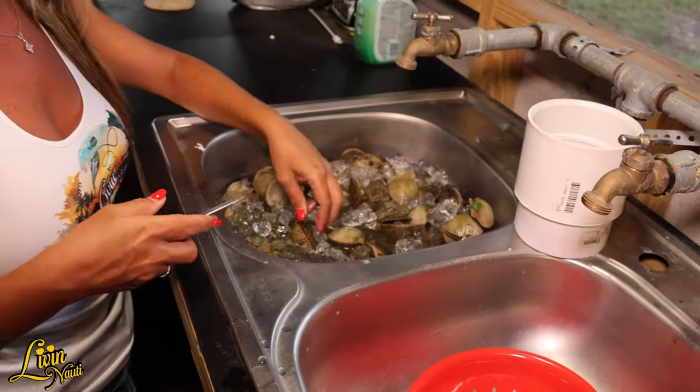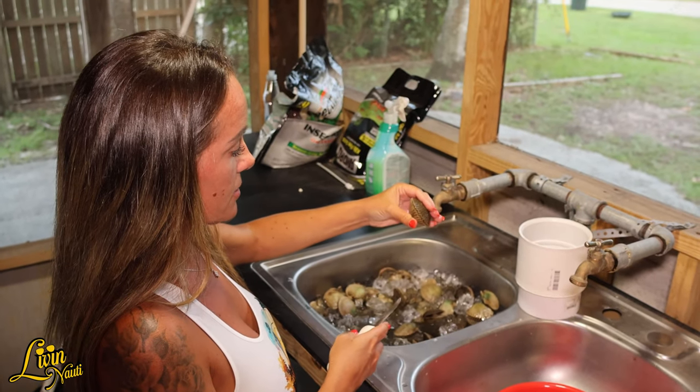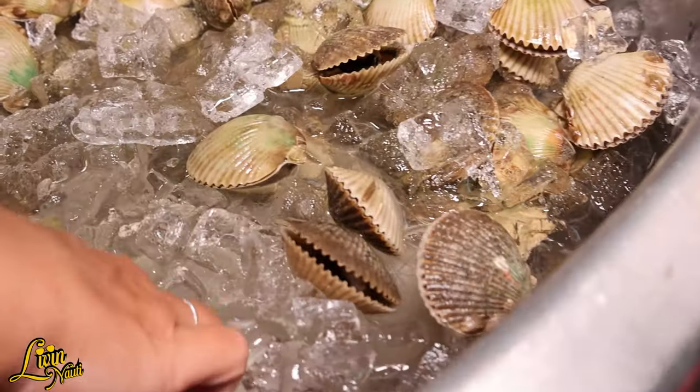You'll see that most of my scallops, see how they've opened up nicely? And that allows me to go in and get these. Oh, I didn't take a shot of all these things.